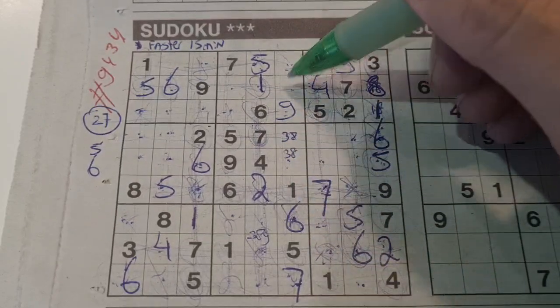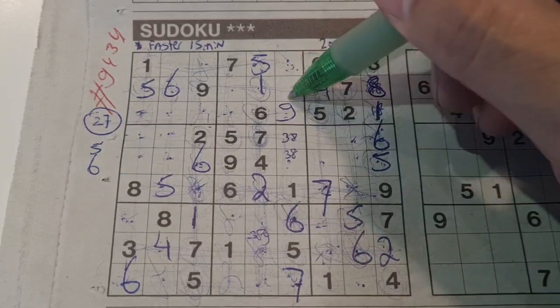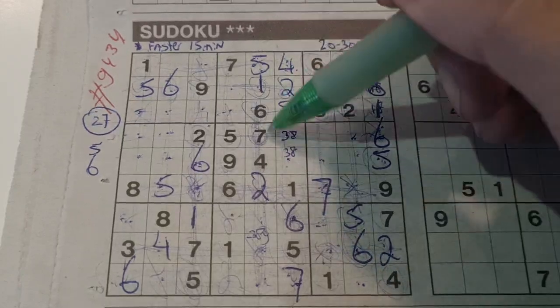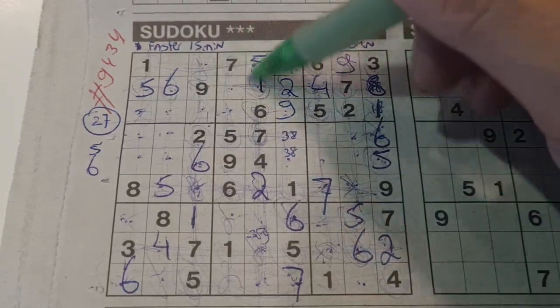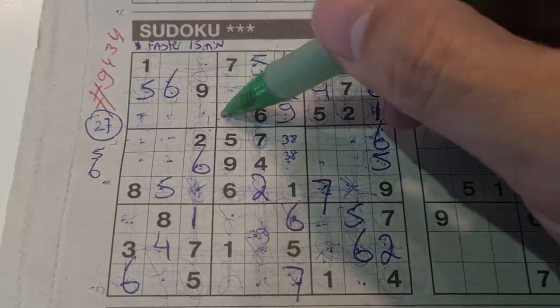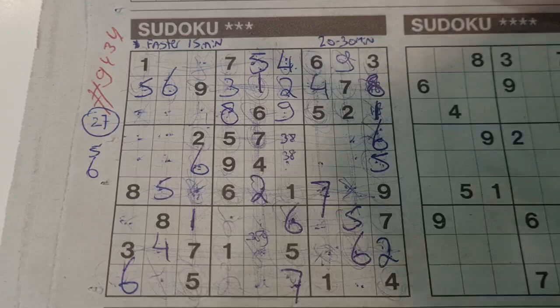2 numbers left now in this column. 4 numbers, the 1, the 2 is missing, the 3 and the 4 is missing. 2 and 4. We have a 4 in the second row, no 4 there. 4 should be here, and the 2 goes there. The other pair in this big square are the numbers, the 1, the 2, 3 is missing, the 4, the 5, the 6, the 7, and 8 is missing. 3 and 8. We have an 8 in the second row, no 8 there. 8 should be here, and the 3 goes there.